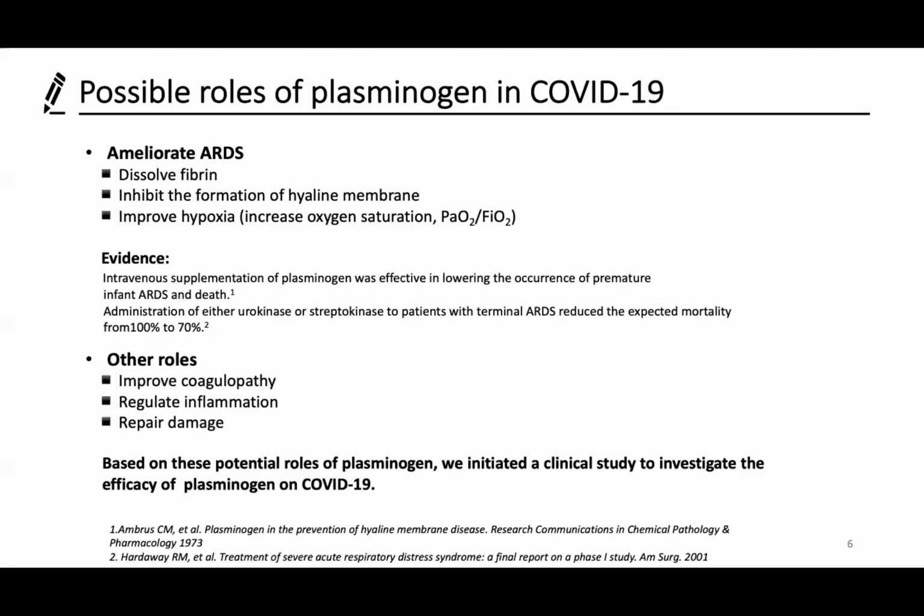The evidence behind this thought is there are studies, as early as 1973 from Ambrose, that have shown, with the paper titled Plasminogen in the Prevention of Hyaline Membrane Disease. In this study, they showed that intravenous supplementation of plasminogen was effective in lowering the occurrence of premature infant ARDS and death.